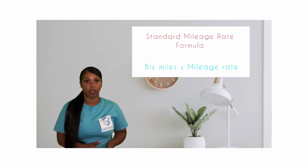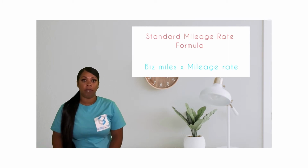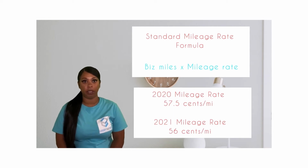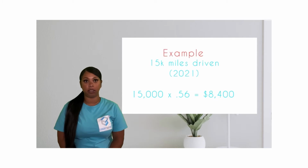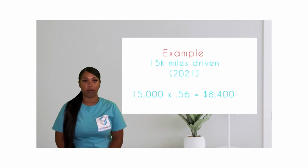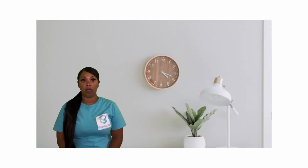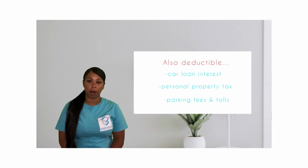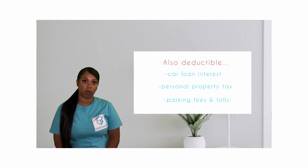The reason we need to track our miles is because the deduction we receive is based on a formula: business miles driven times the current mileage rate. For 2020, the rate was 57.5 cents per mile, and for 2021, the rate is going to drop to 56 cents per mile. So basically what that means is for 2021, you have a tax savings of 56 cents on every dollar. So if you drove 15,000 miles in 2021, your standard mileage rate deduction would be $8,400. You can also deduct part of the interest expense on your car loan for the business use of the car, personal property taxes for the vehicle, and parking fees and tolls under the standard mileage rate.